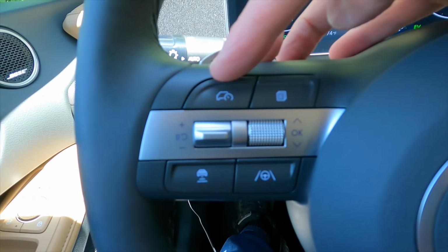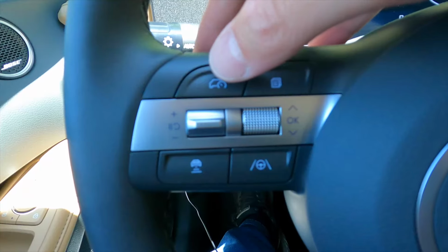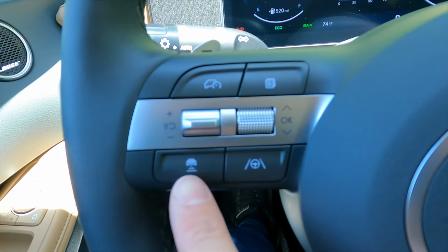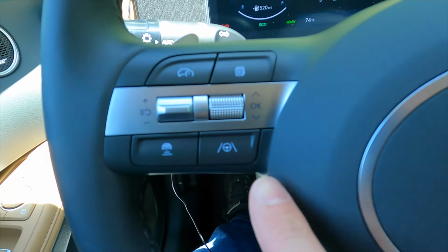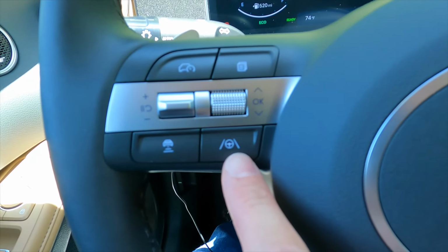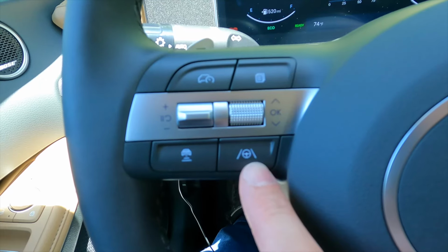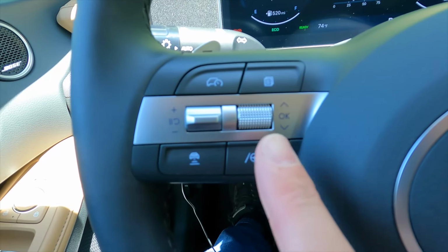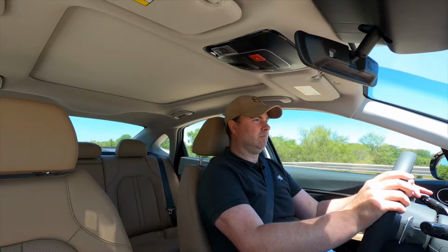Cruise control on off is right here. You speed adjust right here, and you push this to restart the cruise control. Right here is your distance setting. This is not cruise control related, but this is what turns on highway driving assist, which gives you lane keeping assist, keeps you centered in the lane, all those kinds of things. So that's an important one to test, which we'll do right now.